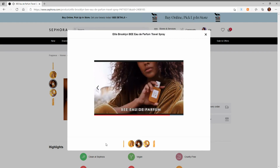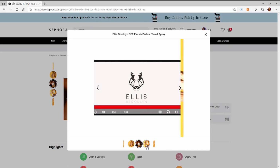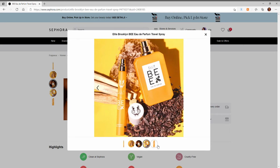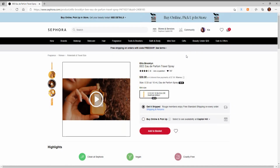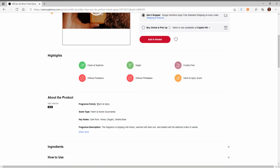Earth tones and brown liquor, cinnamon and Ceylon, like, loving it. The Bee fragrance. All right, let's see. It's in the warm and spicy category, warm and sweet gourmands. So the key notes are dark rum. Well, that's why they have brown liquor in the video. Honey, vegan, of course, and vanilla bean.